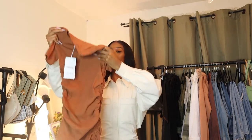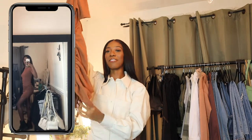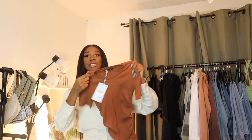Next things next, we just got this caramel. I'm telling you, these tones are really in for the fall. They're really, really in. It's this caramel ruched short sleeve ribbed dress. Definitely very, very flattering. I feel like I wasn't into ruching when it first was a thing, but now that I have a couple different ruched items in my closet, I've definitely gravitated more towards the ruching effect on things. This is to die for. The color is to die for. I can't wait till you guys see this on my skin.